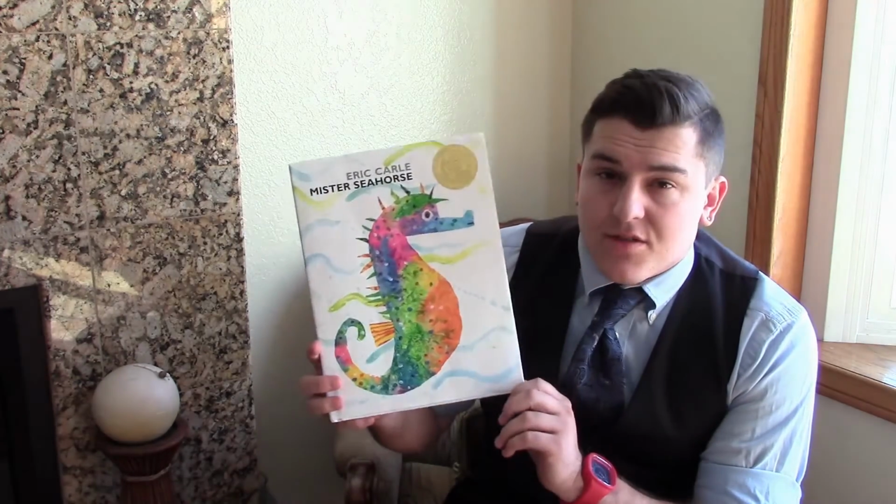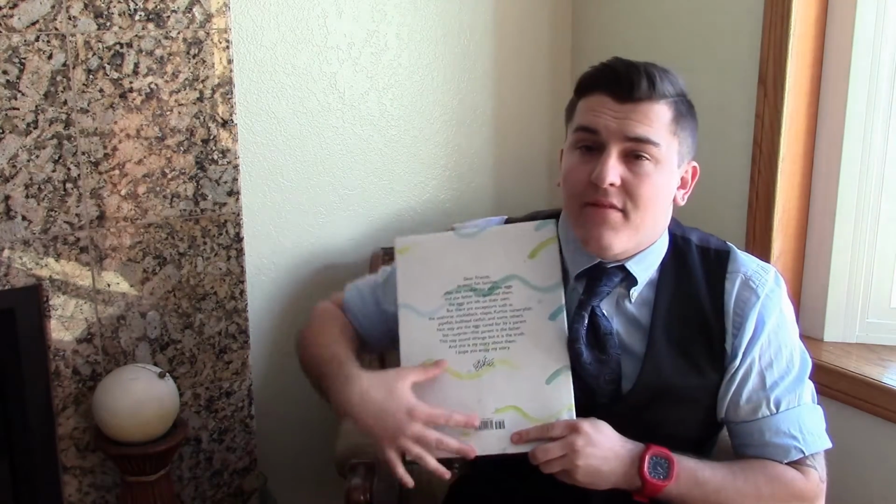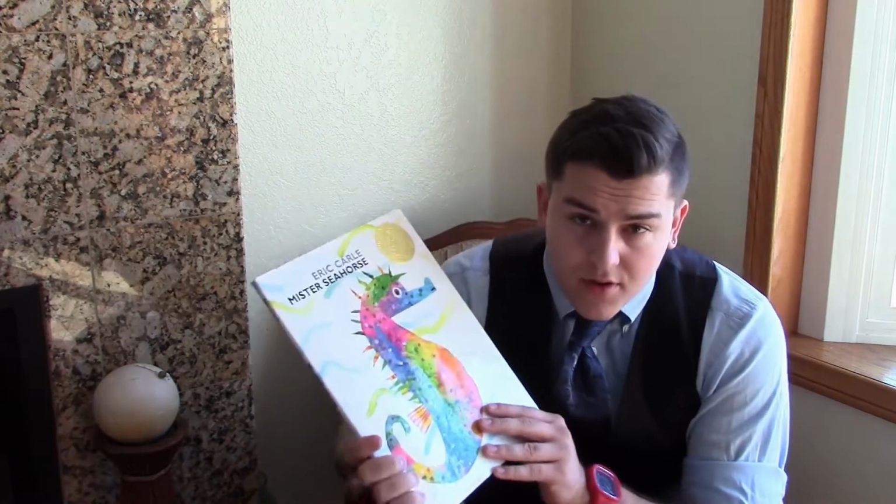This one's called Mr. Seahorse by Eric Carle. What part of the book is this? Front cover. This is the spine. We have the back cover. And inside we have these things called pages, and they help us tell a story. Who is the author? The person who writes the book, and the illustrator is the person that does the pictures. And for this book, the author and illustrator are both Eric Carle.